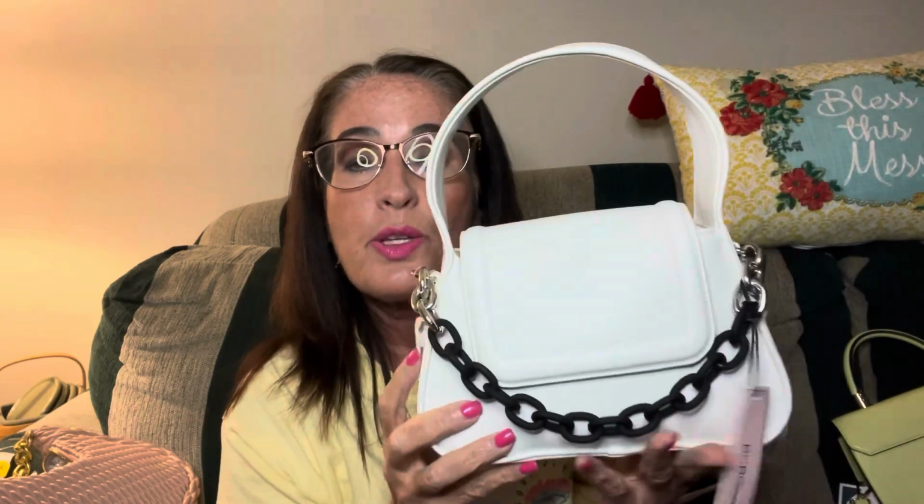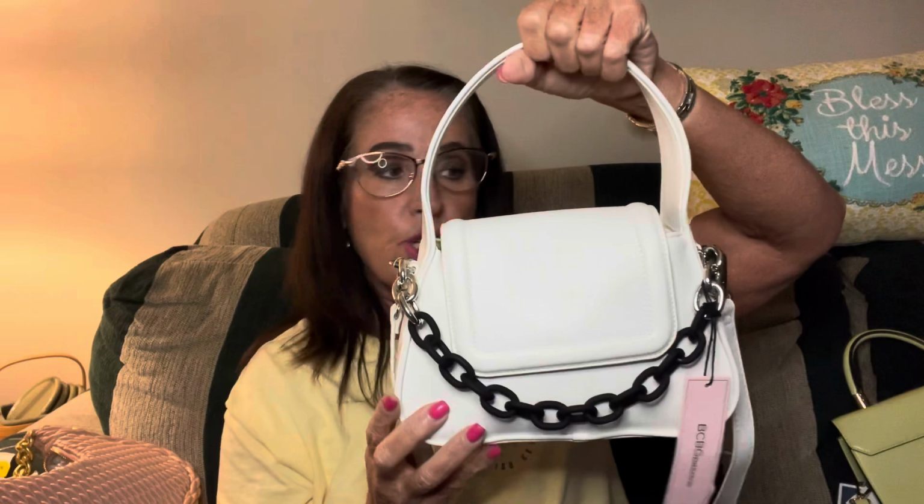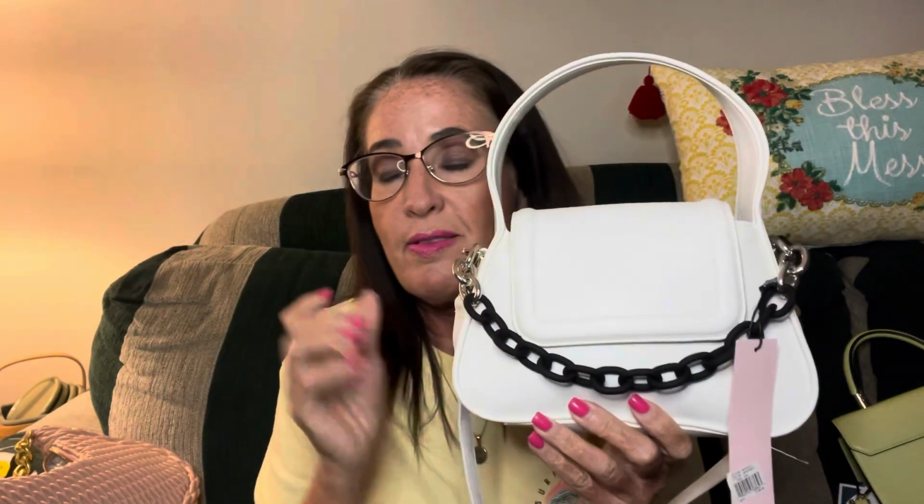It's supposed to be just kind of a little detail to make the purse a black and white pop. You've got some silver chain here and then the black. So it is your black and white purse, which would be so stinking cute with a black and white outfit. You've got a top handle here that's pretty structured, or you can have your removable and adjustable crossbody, whichever you would prefer. This bag would be the icing on the cake to a black and white outfit. I just know it would. It's optic white.